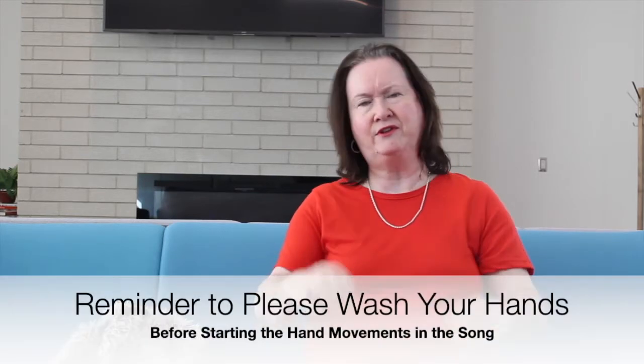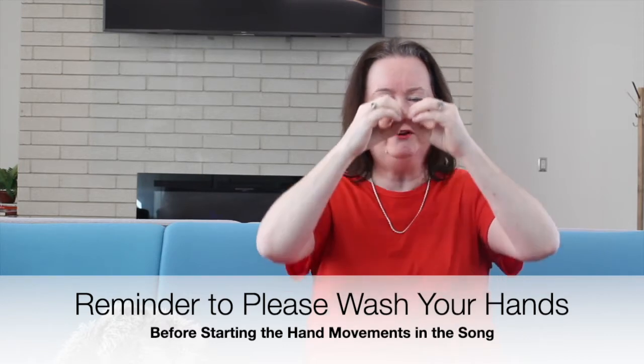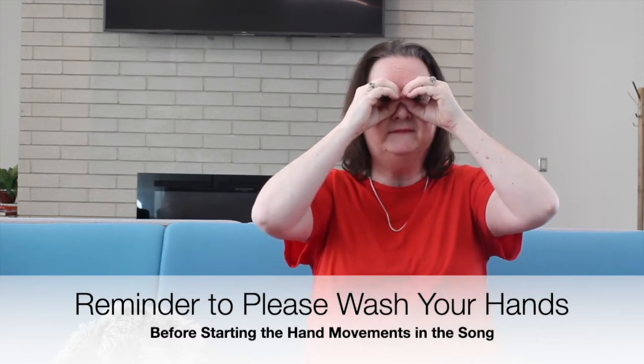All right, let's start with Grandma's glasses. Circle, circle, put them together. Put them on your face. Make sure you can see. These are my glasses. This is my book. I put on my glasses and open up my book. I read, read, read. I look, look, look. I take off my glasses and close up the book.